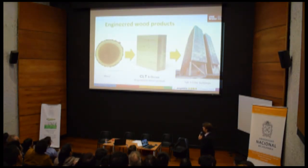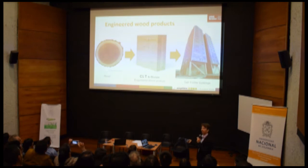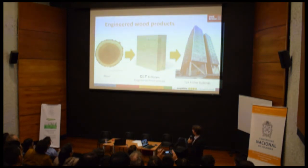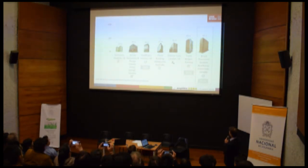So this has been possible thanks to a technology called cross-laminated timber. It's a technology where you have planks of wood that are cross-laminated in 3, 5, or 7 layers. And we have here another tall timber building. This was in Norway, and it's about the same height, if I'm not wrong. Yeah, it's this one. That was the previous one, 49 meters. And the one that we saw in the video is 53 meters.